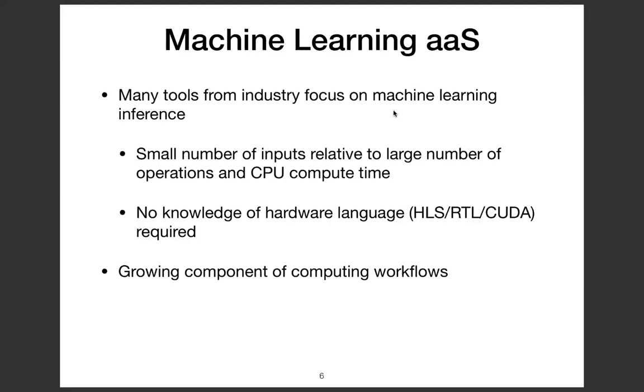The other nice thing about doing this, which is just true of as a service generically, is that there's no knowledge of the hardware language required. So you don't have to know how to write in HLS or RTL for FPGAs. You don't have to know how to write in CUDA for GPUs, because the server basically manages all that, and so the user is completely abstracted. And this as a service setup is a growing part of a lot of computing workflows for just this reason, that it's a very convenient way to set things up.